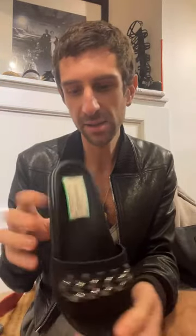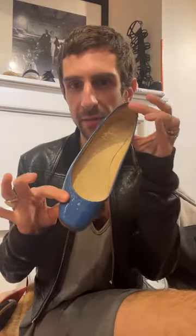What is this one? Hi, rich girl. Valentino slides. These are in like new condition. They're $220. Hi, SSS. Guys, I'm bummed. Is Honey still here? Hi, B-Lux. Where's Honey? Ooh, Louboutin flats. Size 7.